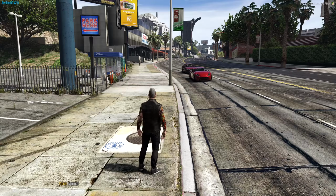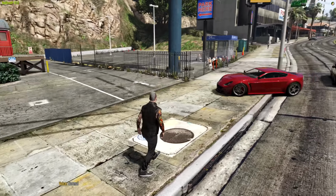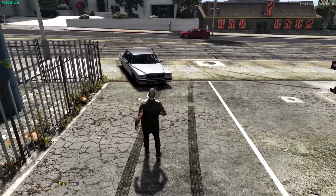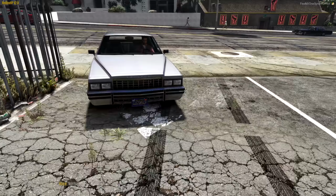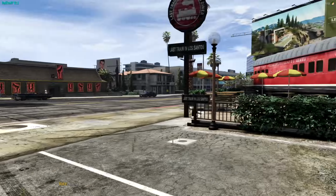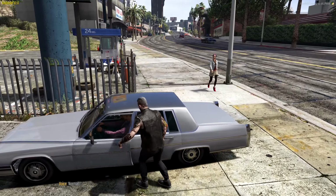So far, so bad. No, lady, it's the Fast and Furious car meet. I will whip your ass. Stop. No, no, go, turn around. It's Fast and Furious car. What is this? I don't remember this in the film. Get out of here. What's wrong with you?